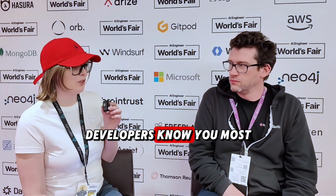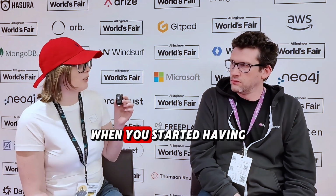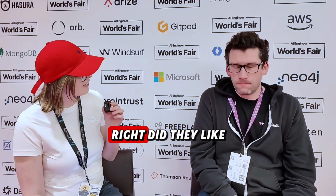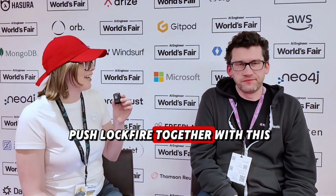On the business model side, developers know you most for the open source project, right? Did developers' opinion change when you started having these potentially paid options? Did they push back and say, oh, we want more free stuff? Are you trying to push Logfire together with this? How did it change your positioning of these tools?